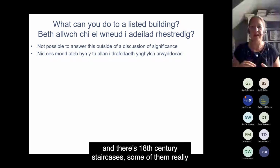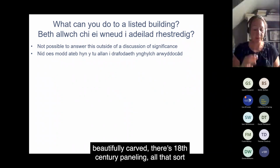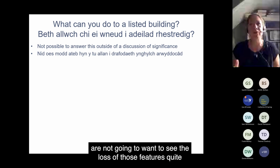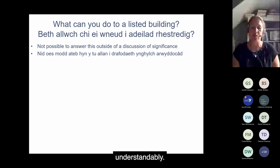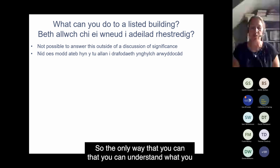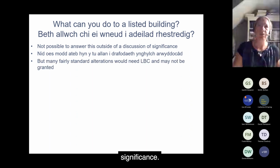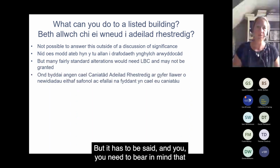But in the ones where you go in and there's 18th century staircases, some of them really beautifully carved, there's 18th century panelling, all that sort of thing, the council are not going to want to see the loss of those features, quite understandably. So the only way that you can understand what you can do to a listed building is to understand what makes its significance.